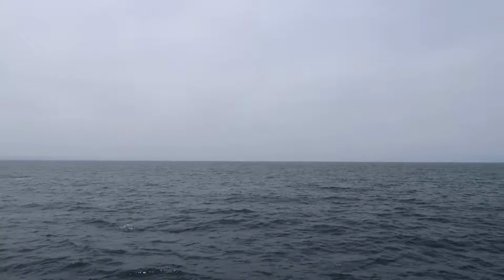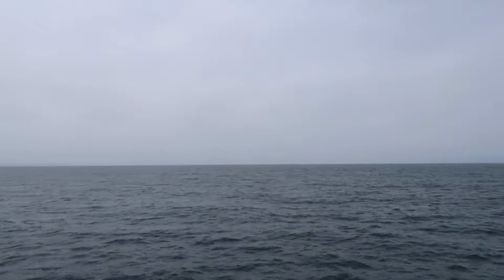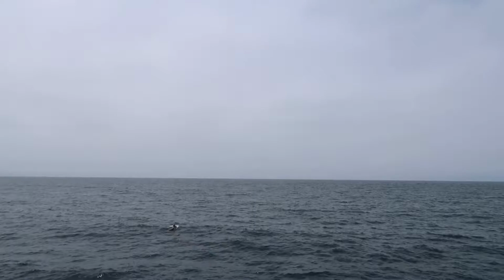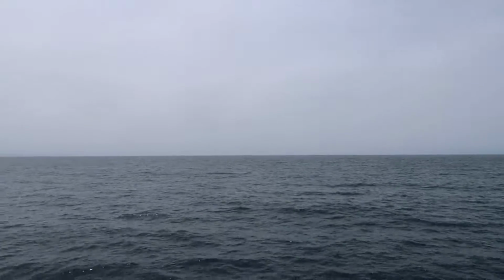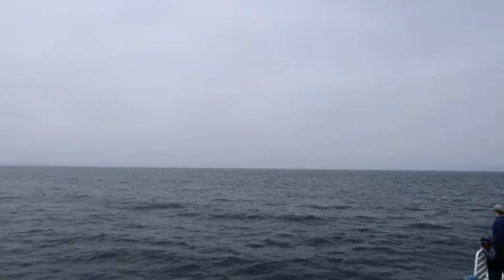Two humpbacks up on the left, one a lot closer, actually three humpbacks over on the left-hand side now. One is kind of back left, then two forward left of us.